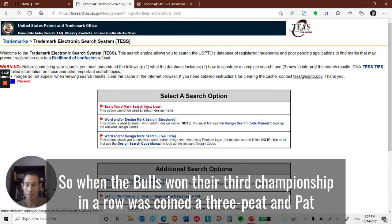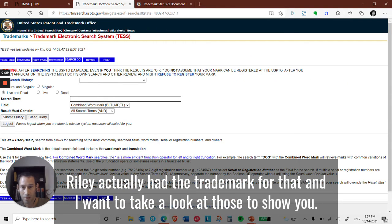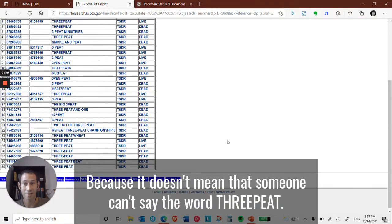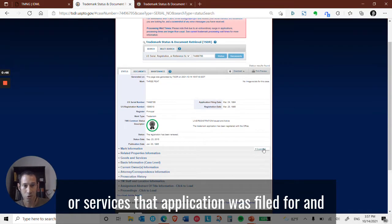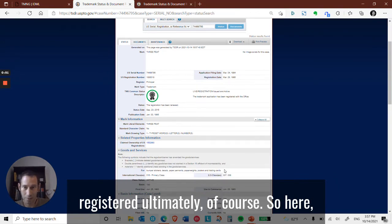When the Bulls won their third championship in a row, it was coined a three-peat, and Pat Riley actually had the trademark for that. I want to take a look at those to show you what a trademark actually covers, because it doesn't mean that someone can't say the word three-peat. But what it does mean is that you can't use it in connection with the type of goods or services that the application was filed for and registered ultimately, of course.